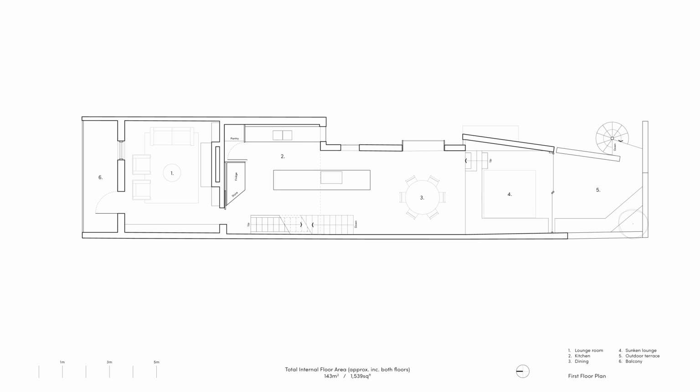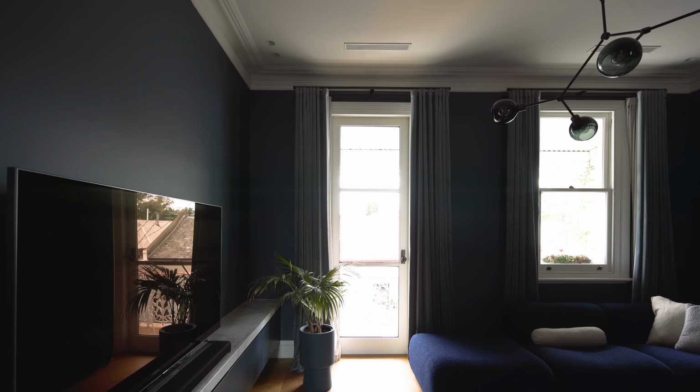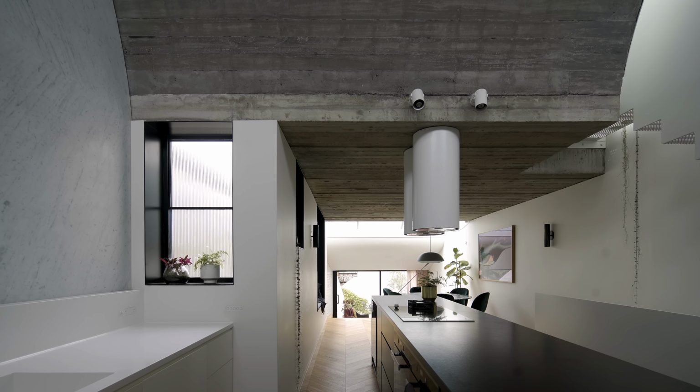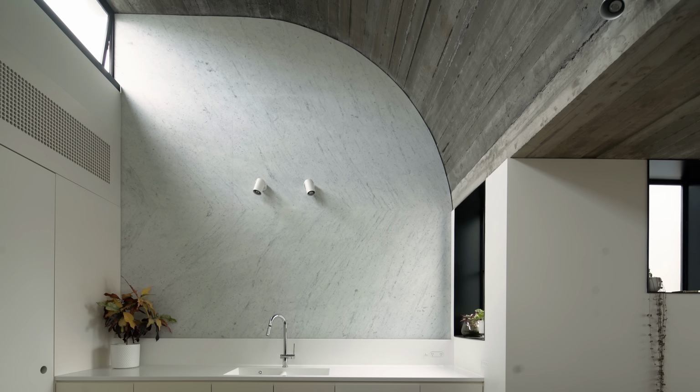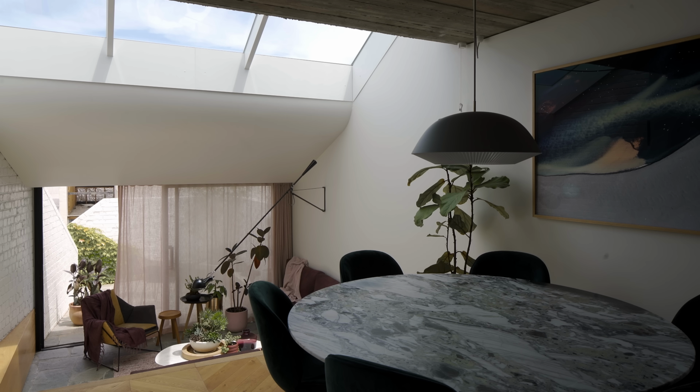Upstairs are the living spaces with the kitchen located in the centre. In the original terrace is the living room, which opens out to the north-facing balcony. The kitchen is a real showpiece with a ceiling opening right up to the north, which really expands the space. The dining area feels much more intimate under the lower ceiling, and as you step down into the sunken lounge, the volume opens back up again.